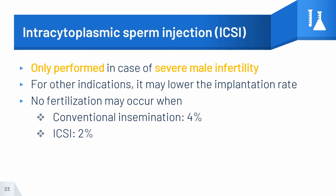ICSI is only performed in case of severe male infertility. For other indications, it may actually lower the implantation rate. In a small proportion of cases, there may be no fertilization, and in these cases, our team will review the management.